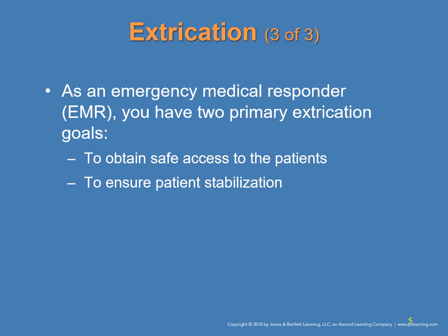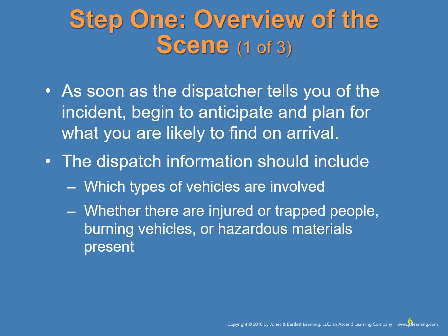As an EMR, you have 2 primary extraction goals: to obtain safe access to the patient and to ensure the patient's stabilization. Step 1. Conduct a scene size-up. As soon as the dispatcher tells you of the incident, begin to anticipate and plan for what you are likely to find on arrival. Use your knowledge, but be flexible in planning. If the dispatch information is complete, you will know which types of vehicles are involved, whether there are injured or trapped people, burning vehicles, or hazardous materials present.